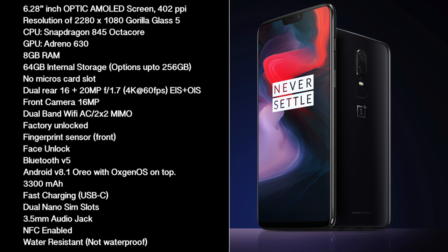You've got a 6.28 inch optic AMOLED screen with 402 pixels per inch. Now you have a resolution of 2280 by 1080 with Gorilla Glass 5. So you have the Snapdragon 845 combined with the Adreno 630. You've got 8 gigs of RAM and 64 gigs of internal storage. There are options to upgrade up to 256 gigabytes. There is no micro SD card slot.